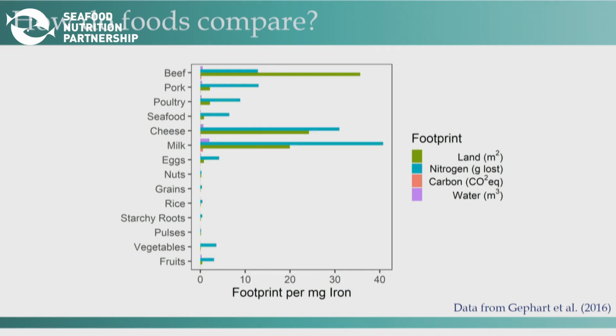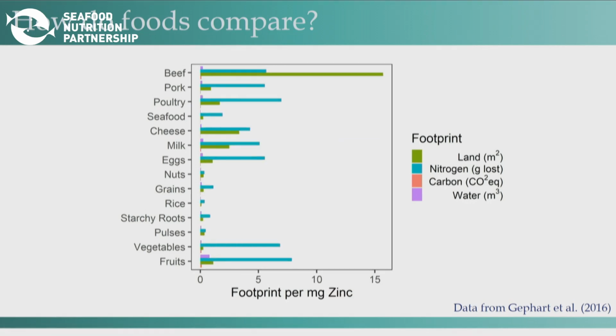When you flip again to iron, you get really big footprints for milk and cheese, or zinc, things shift around again. And so the point here is really just that there's no single answer to what's the correct baseline, and we have to think a little bit more complex way about how we pull both of these together.